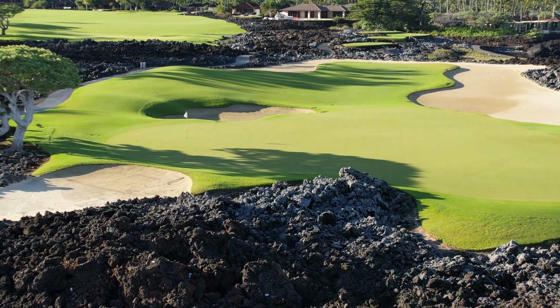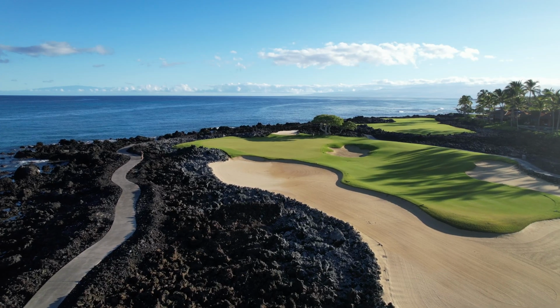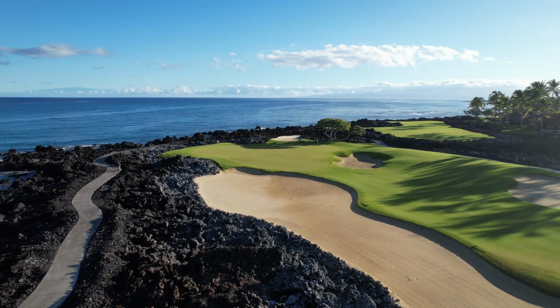You got the ocean directly to the left of you. You got lava rock, you got bunkers. The colors on this hole are just obscene. Seeing it in the morning light was just spectacular.